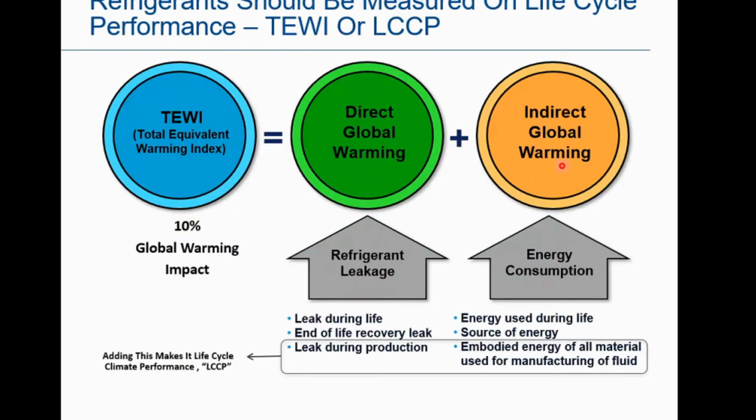I'll give an example of what indirect global warming means, right? If you use a refrigerant which has a low direct GWP level, but at the same time it is not energy efficient, you are drawing more power from your power station, right? If you use the less energy efficient refrigerant, you are demanding more power, so you are consuming more coal to generate that electricity, right? So ultimately you are affecting the global warming of the environment, right?